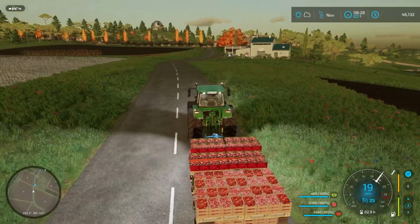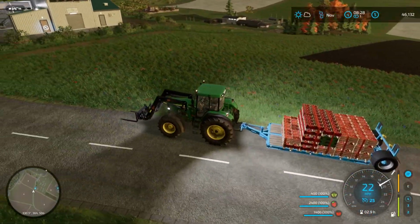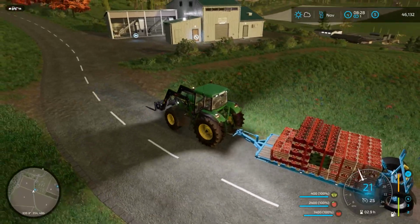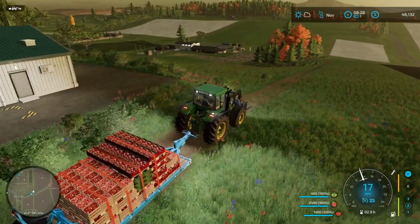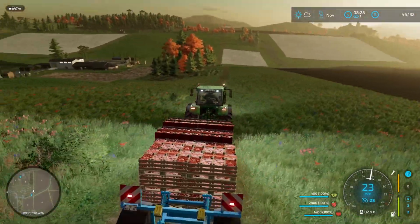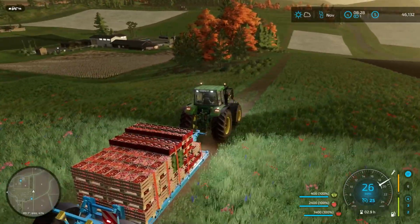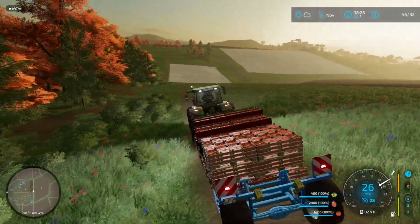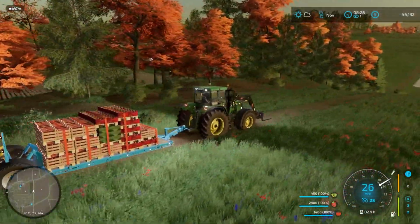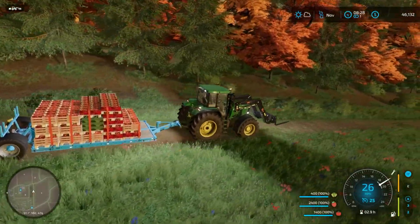But, did I go up the wrong road? Of course I did. There's Le Jardin. We're going to have to go down this hill here. That was a really steep hill. Well, that's why I went up. But still, it's a pretty steep hill. It looks like there's a forest on this map right there. You can maybe buy that and chop some trees down if you wanted. All right, let's sell off this produce.